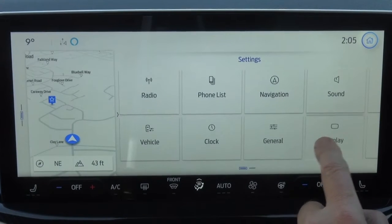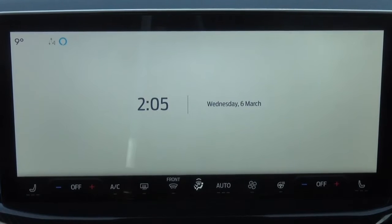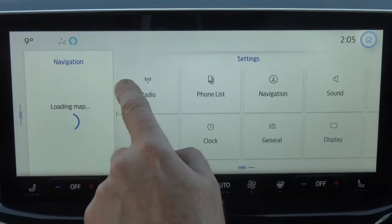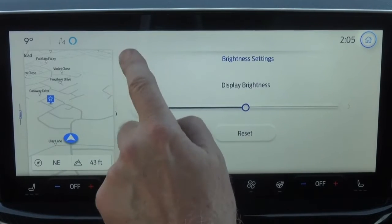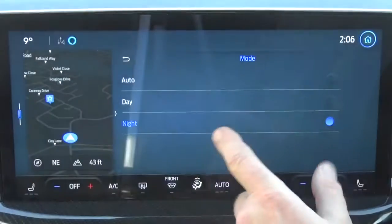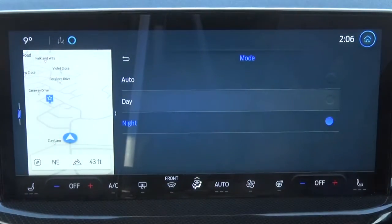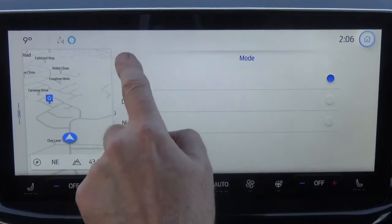On display settings I can have a calm screen, which just makes it very clear if I wish that. Oh, and of course brightness, I can alter that, and the mode, I've got it on automatic. You can change it to nighttime mode, daytime mode all the time. I have it on automatic.